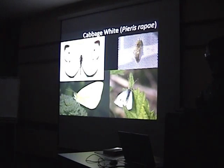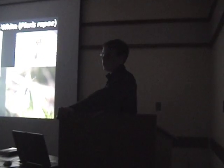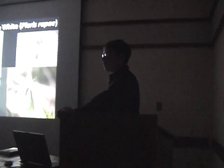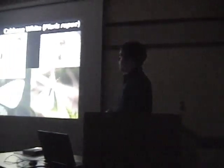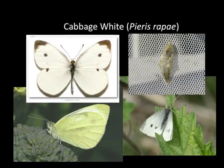And more, not good for the native, the margin white. The cabbage white, though, is a very distinctive butterfly. It's a nice butterfly to have so commonly in an area where we have very few butterflies. Very identifiable and great for kids as far as raising. The butterflies are a breeze to raise. Just put out some cabbage or some broccoli, you'll get them.